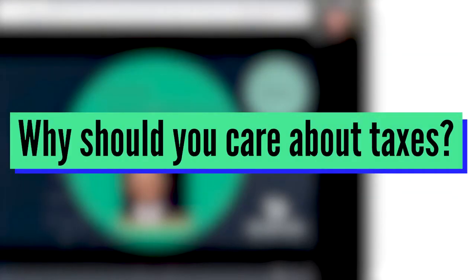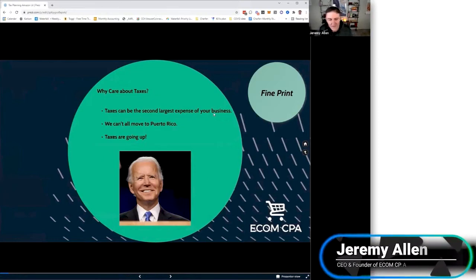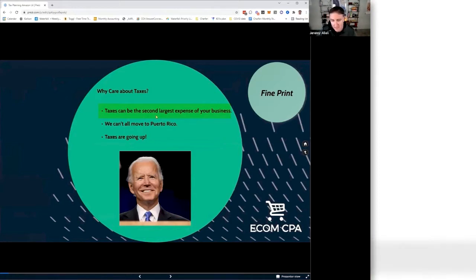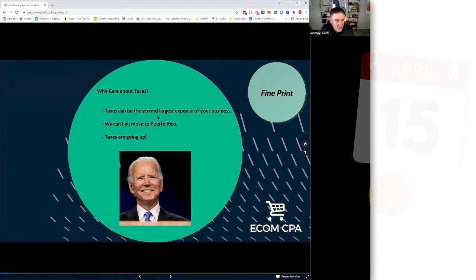Hello, everybody. Taxes. Aside from inventory purchases or Amazon fees, taxes can be a huge expense to your business. Often it's the second or third largest expense. The sneaky thing is it's typically due April 15th, so you might not realize, hey, I made a bunch of money, and now I have to pay $100,000 to the IRS. How am I going to come up with that money? So we like to plan ahead and figure out what you're going to owe.